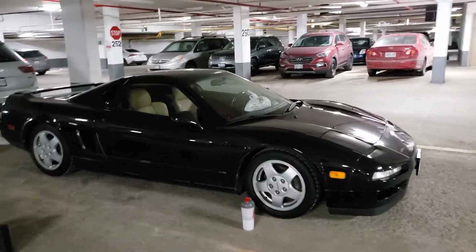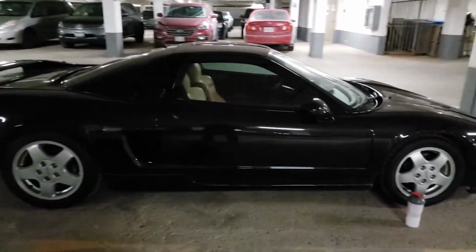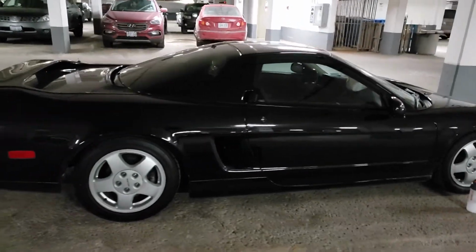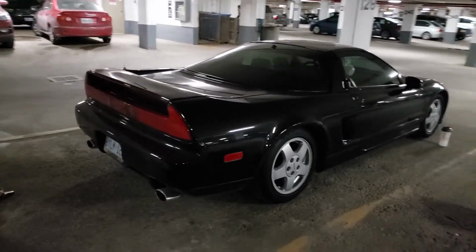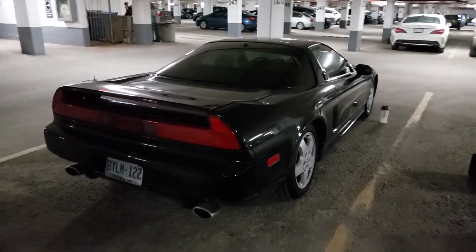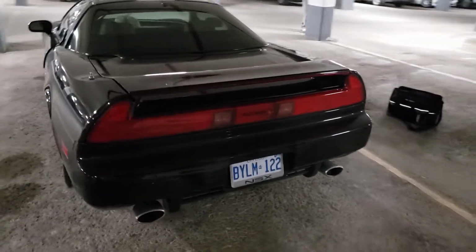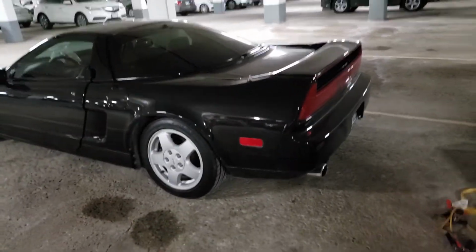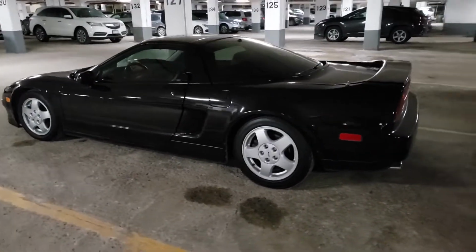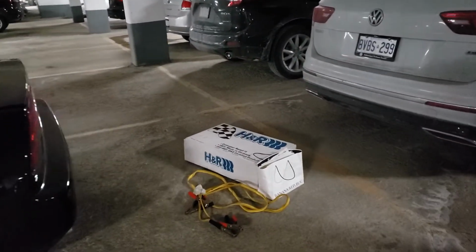It's black, very nice condition for its age. Appears to be all original paint. With the all aluminum construction, I was able to do a paint thickness verification. Everything seemed to be within spec. The car has been lowered a little bit, as you can see, but if desired, the original springs do come with the vehicle.